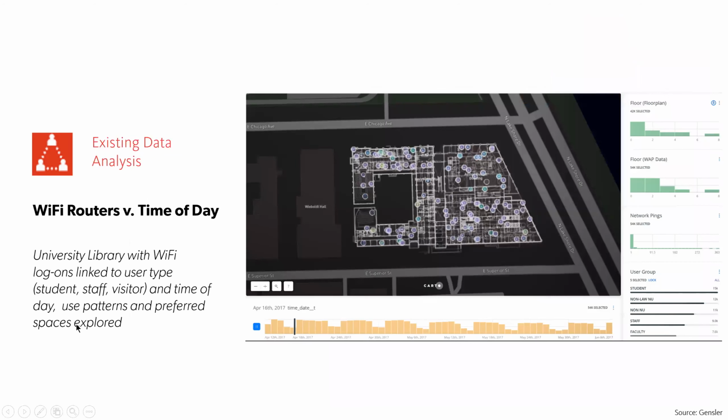Other existing data that we use, probably less often, but there's been a few projects this has come up on, is Wi-Fi pings. So this is an existing library. This is just a dashboard sort of showing over time which routers and what type of user has logged on, whether they're staff, a visitor, or a student, and the time of day. So this was determining, within the existing space, which areas were more popular, and also what times of day people were using it.